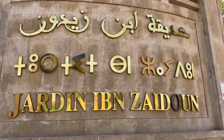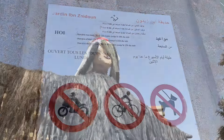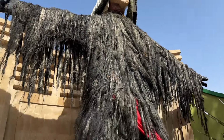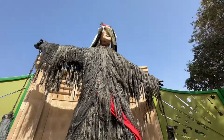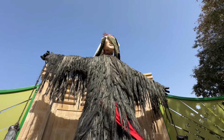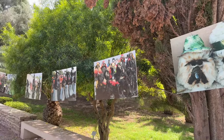Even Zaydoun, not Zaytoun. Some hours for you and the rules. I didn't know what this was until I saw the feet, and I think this is some sort of Boujloud tribute to Agadir Boujloud. This definitely has some Slovenian carnival vibes to it, if I ever saw it.